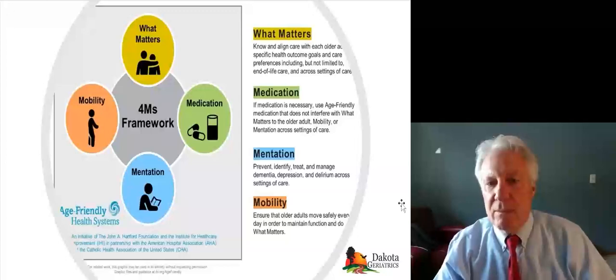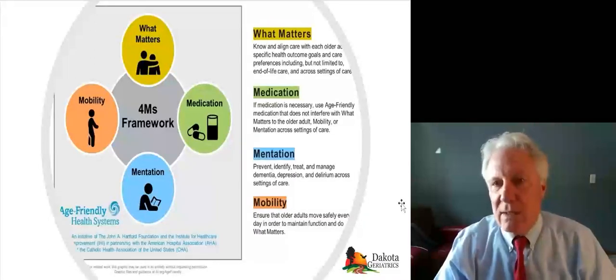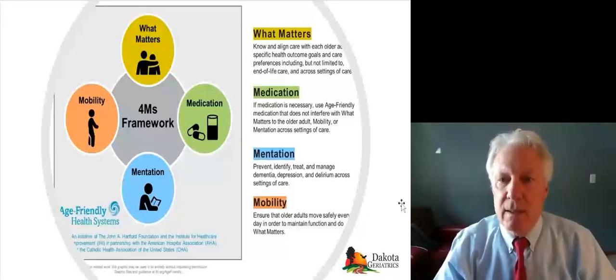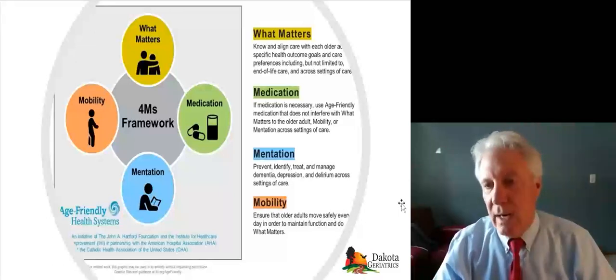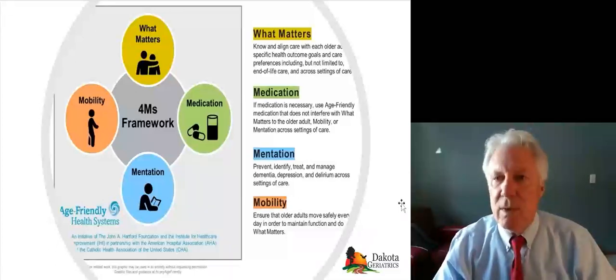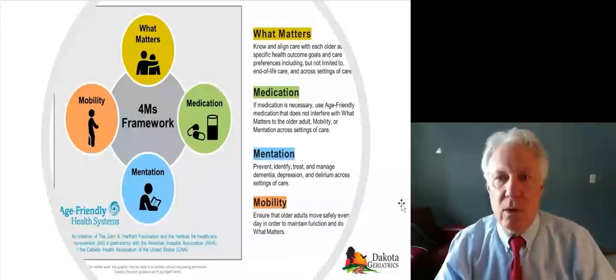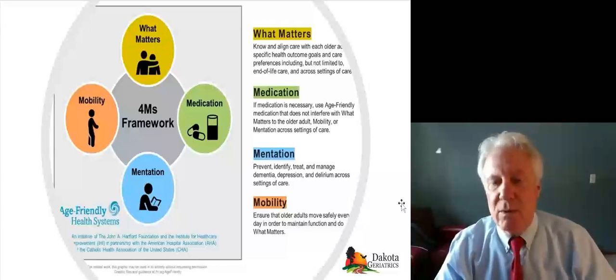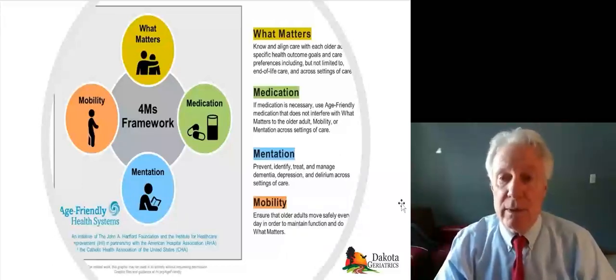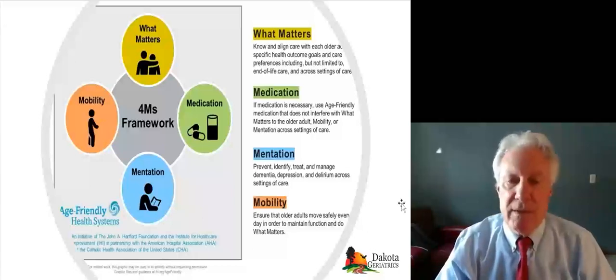The 4Ms are part of a consortium of organizations that distilled the basics of geriatric healthcare into what matters, medication, mentation, or now we like to refer to it as mind, and mobility. So firstly, the what matters is to basically know and align care of each older adult's specific goals for their health. In terms of medication, we want to reduce unsafe medications and the overall burden of medications. In terms of the mind, we want to prevent and treat depression, delirium, and dementia. In mobility, we want to make sure that people move safely and avoid falls.